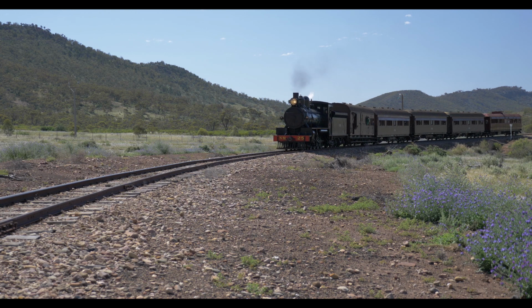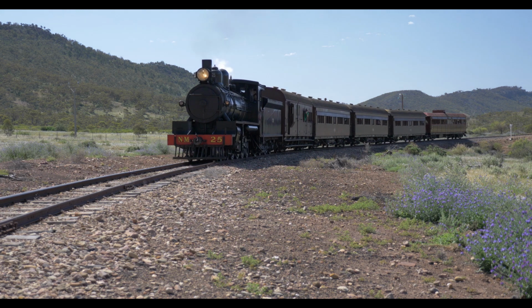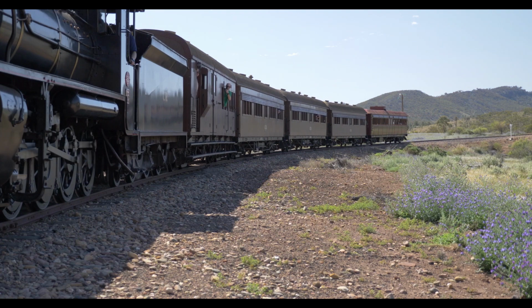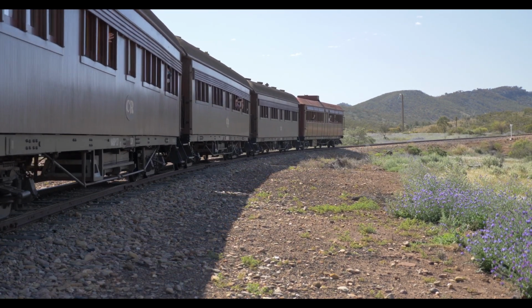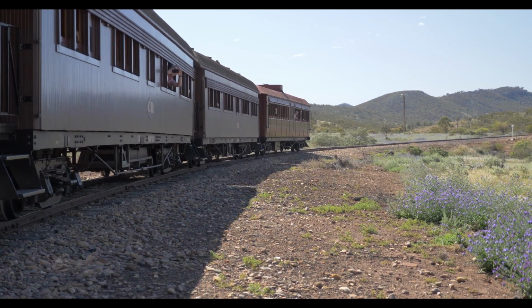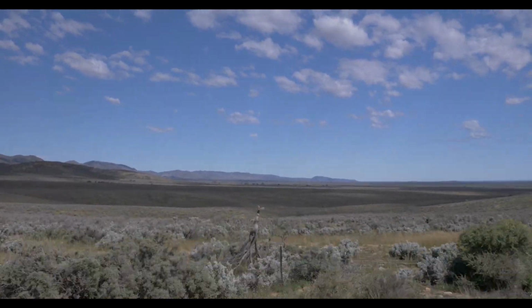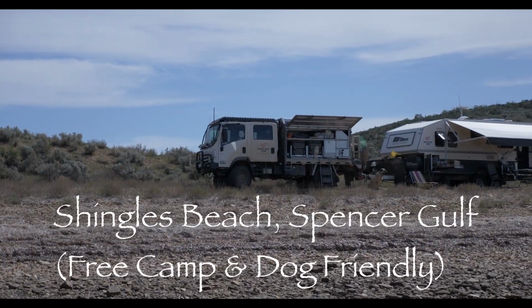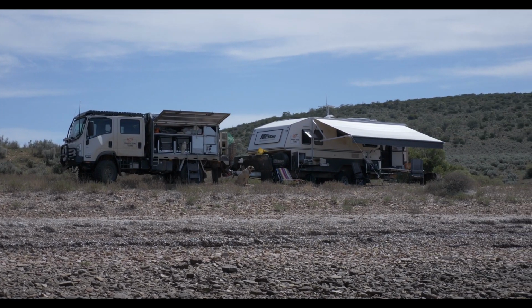As we were leaving the Flinders Ranges, we managed to see the Pitchy Ritchie, which travels between Quorn and Port Augusta. Shingles Beach is a free camp and dog friendly. It's located in the Fitzgerald Bay, which is off the Spencer Gulf.